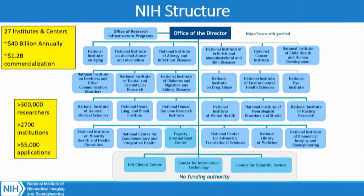So to just orient you a little bit, NIH, the National Institutes of Health, is made up of 27 different institutes and centers. Most of them are focused on particular organ systems or diseases. Linda Brady's from the Mental Health Institute, for example. You're probably familiar with the Cancer Institute. Tony Fauci's all over the news with coronavirus right now from the Allergy and Infectious Disease Institute.